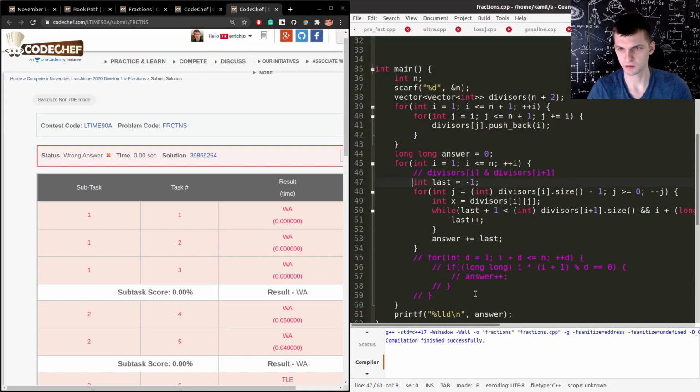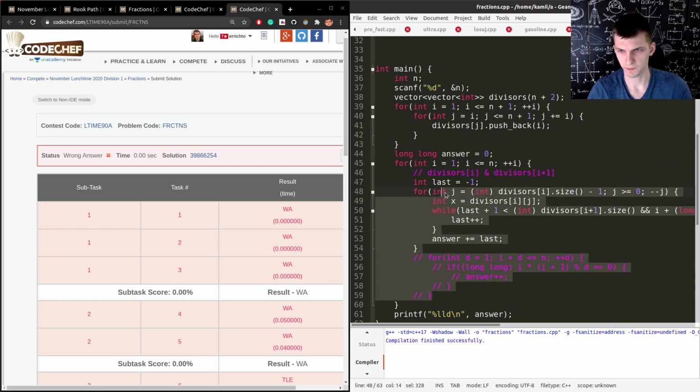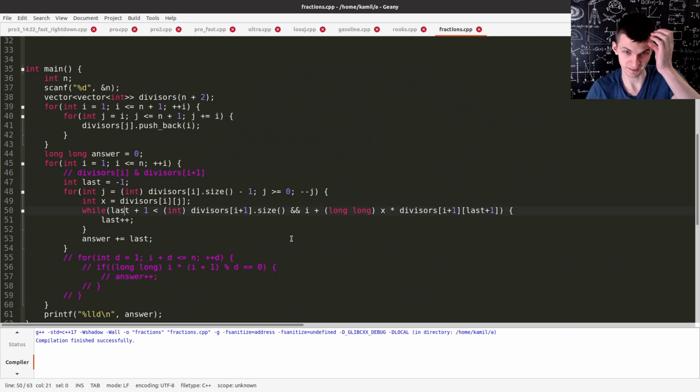Oh wait, this is still completely wrong. Damn it. I confirmed that this is good with wrong solution, wrong output. What do I want? For two neighbors, the fact that their product, oh, what about the visibility? Did I ignore? What did I want? I wanted to have a product of two consecutive neighbors. Okay, so this does make some sense. I would even say that here we need +1.